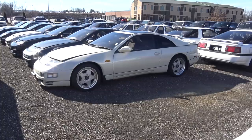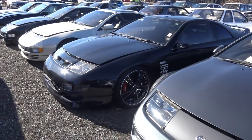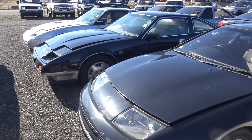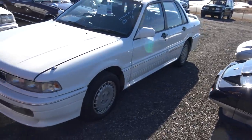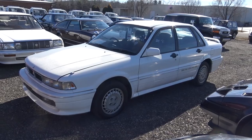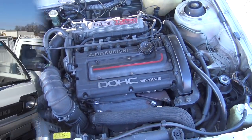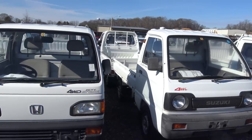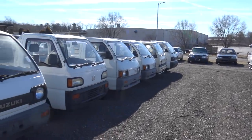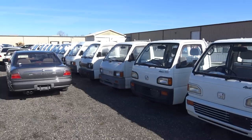Oh, I love the period correct wheels on this fair lady. Oh, and what do we have here? Fairly recent arrival, the Gallant. And of course they have a countless selection of these mini trucks. Just every variety you could ever imagine. Every combination and option package you could imagine. Just end to end as far as you can see.